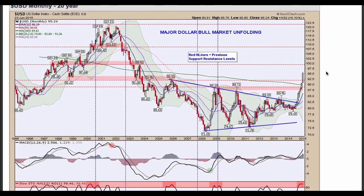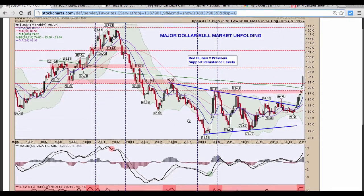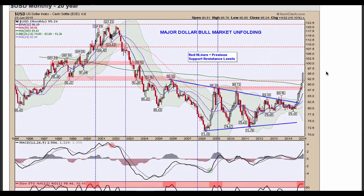Here is a chart of the US dollar monthly, a 20-year span. Note we broke above these previous support levels, which became resistance, and broke higher. This is a function, without going into great detail, of limited dollar supply and dollars being loaned out to other countries that need dollars to finance their debt. Therefore, that diminishing supply of new dollars is one of the reasons why this trend in the dollar continues to move higher.